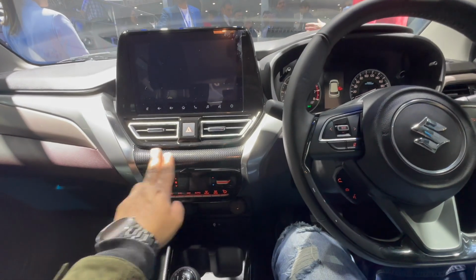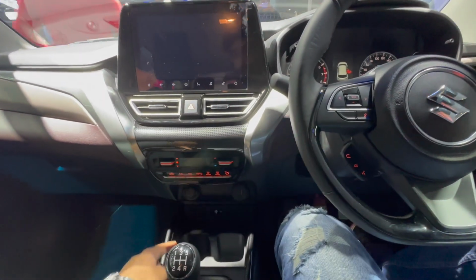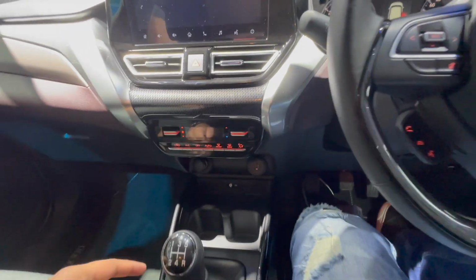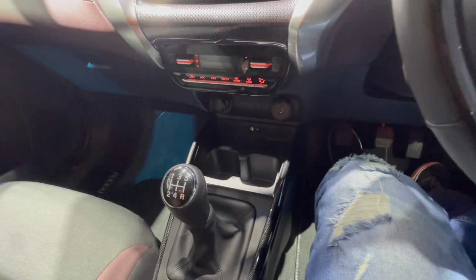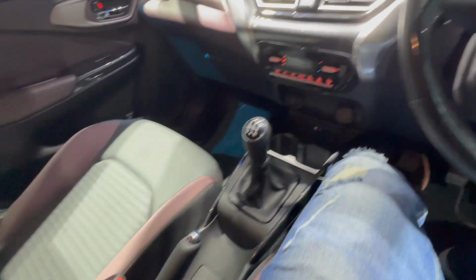The dashboard is again almost the same. The center console, the touchscreen, the AC vents, the AC unit is completely picked up from the new Baleno. It feels exactly the same. You get a 12-volt socket, a USB socket at the front with 2 cup holders, no wireless charger, a manual gear knob, and a manual handbrake. So there's obviously no electric handbrake being offered in this car.